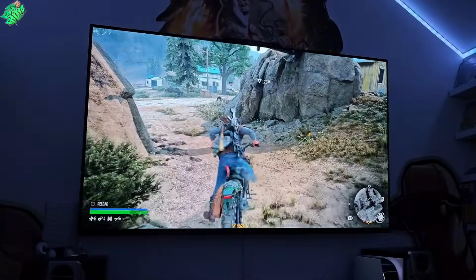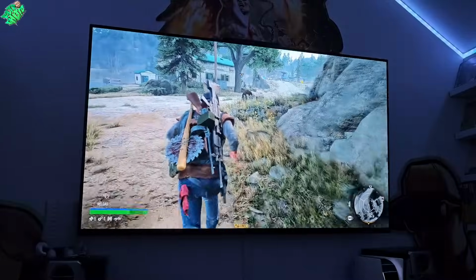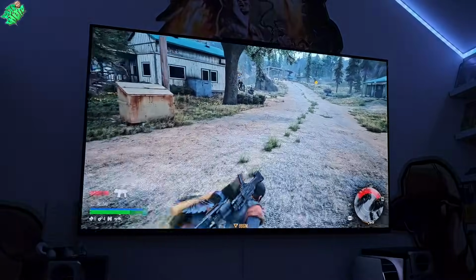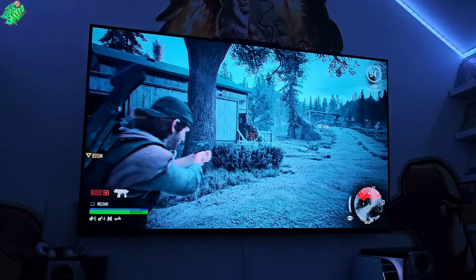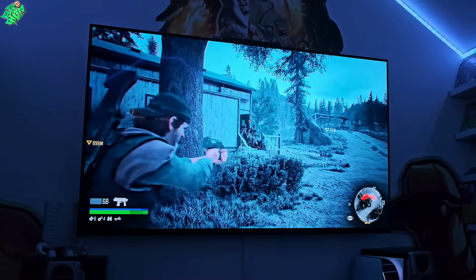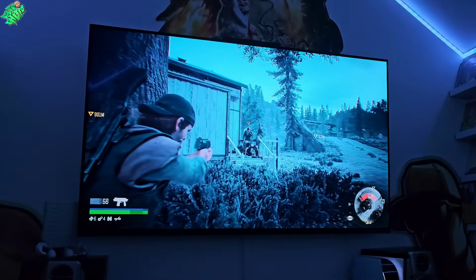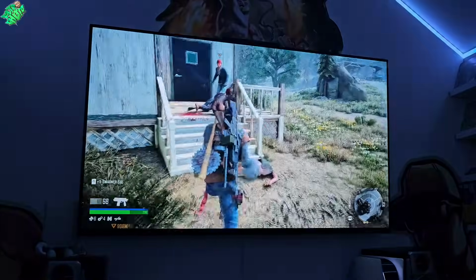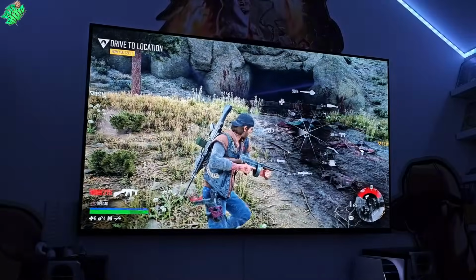Right, okay. What's going on here? That's a hostage situation. So this isn't the horde itself, but we'll clear these guys out anyway. Okay. Right, so after a bit of searching, I think we found this horde.